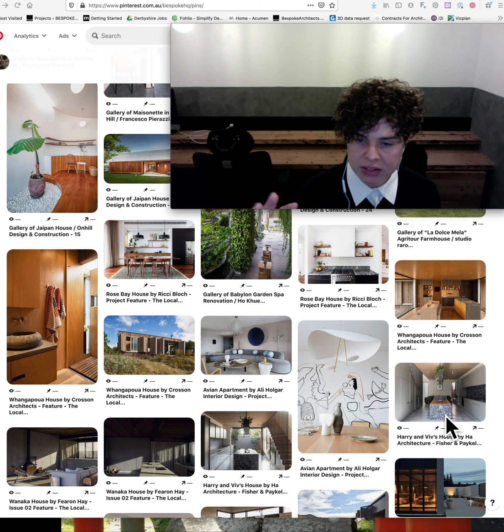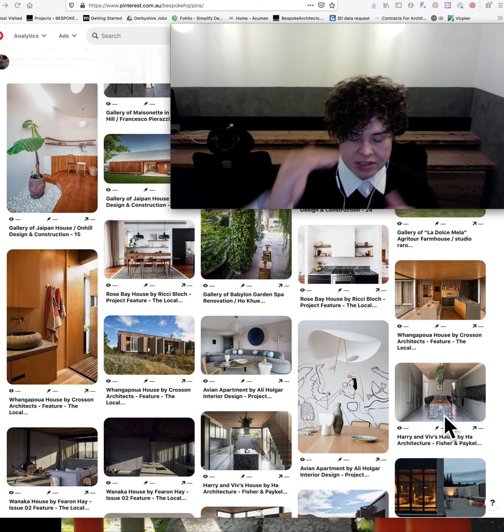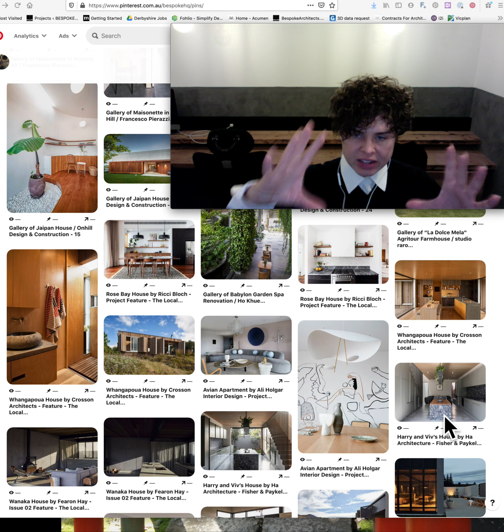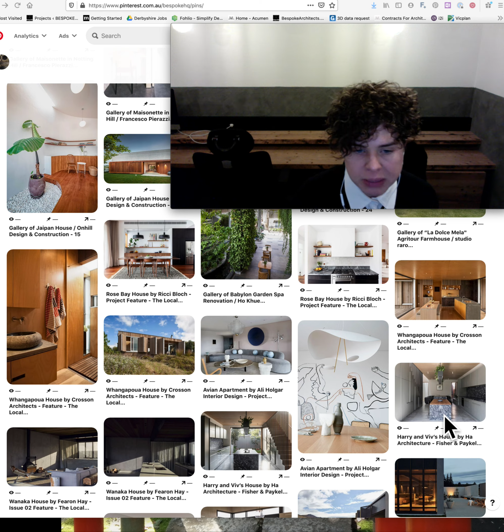For me, that pattern is just a little bit too big for such a small piece in such small areas. I'd much rather see a pattern of that size on a much bigger scale, so on a full wall rather than an island bench and a splashback and a kitchen bench. But it's a lovely material, I just don't like it in this application, maybe is a better way to say that.